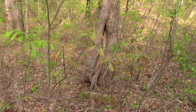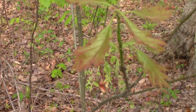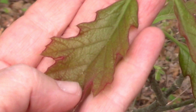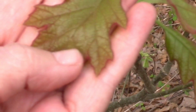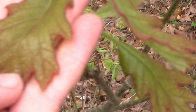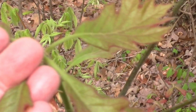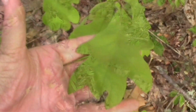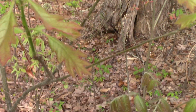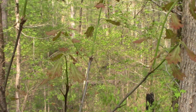And this little oak, let me show you this oak. Let's zoom in a little bit on this oak right here. Okay, now if you look on this little oak leaf, at the very tip of each of the points on it, you see how pointed? It's actually got little bristles on it. So this is a red oak. Compare this one to that other oak tree that was a white oak. This is a small seedling, not going to stay small. So that's a red oak.